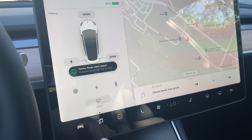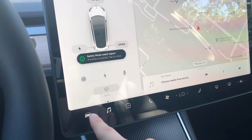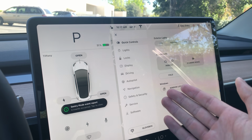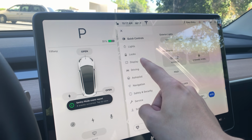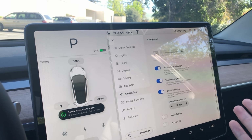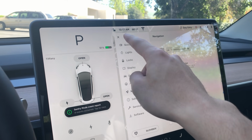For example, if you press on this little car icon here, it'll bring up your quick controls, and then you can navigate down this list to adjust whatever is necessary. So for example, for the brightness of the car, you'll go to display, and if you want to change up your navigation rules, then you go to navigation.